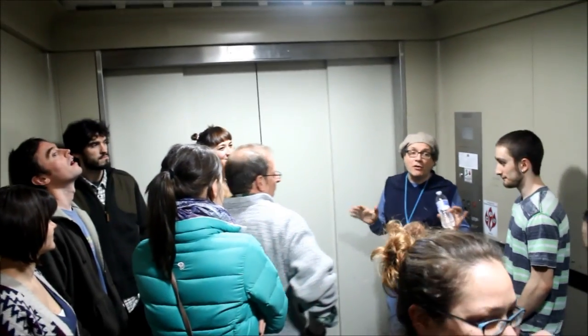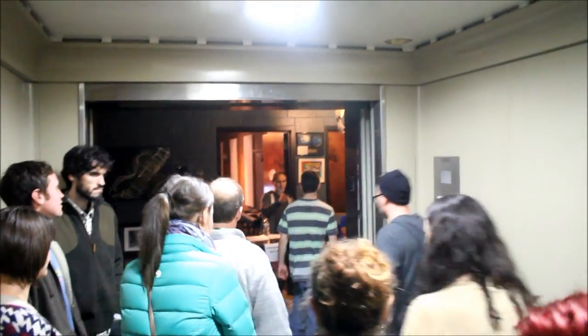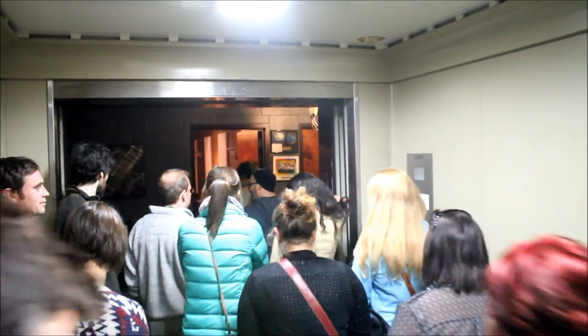Now the next room you're going to want to take pictures in. Five minutes from this room. Okay, do you want to go this way? Weird. What is it? Is that part of the QB?